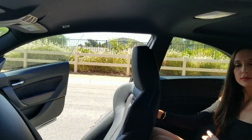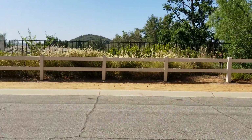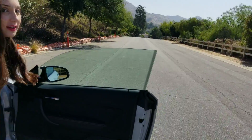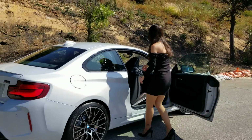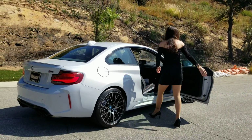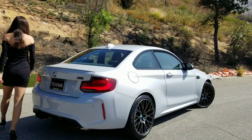Cool, let's go ahead and help Lauren out the back seat, because it is a 2-door. And she's wearing it. Oh, she got out quick. Wow. Okay, let's get her into the driver's seat. Move that back. Check out that color. Is that thing awesome or what?